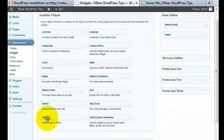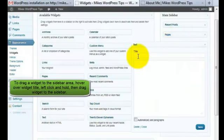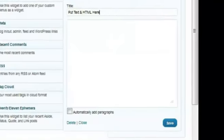Okay. And here is the widget, the text widget. It says arbitrary text or HTML. And this widget you're probably going to use a lot. So I'm just going to use that. See, I've done a practice run already. Put text and HTML here.